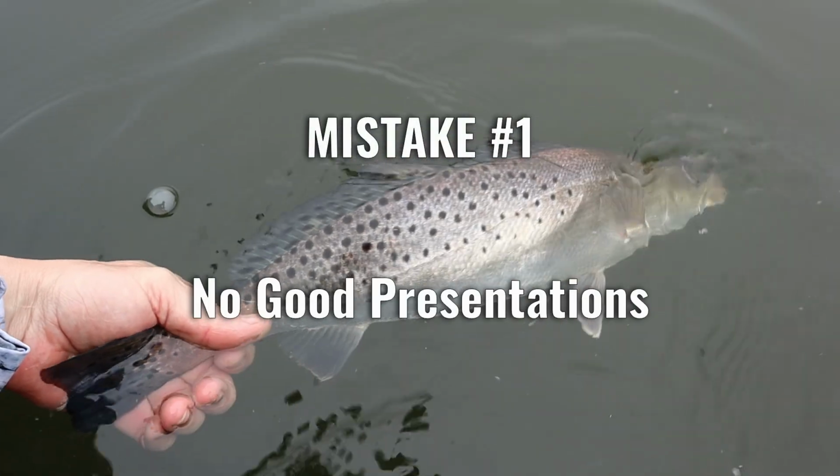So with that out of the way, let's get back to those two mistakes. What are they, and how do they keep people from catching speckled trout even when they're casting to them? Mistake number one, no good presentations. The first mistake is not giving a good presentation to the fish. If the fish cannot see your lure, then they cannot possibly bite it.